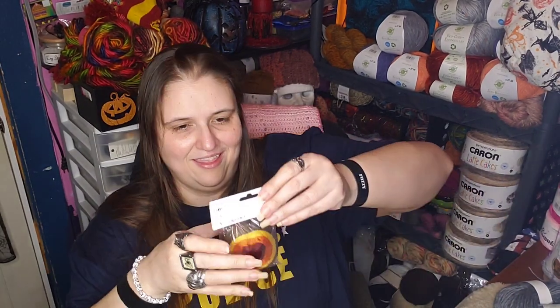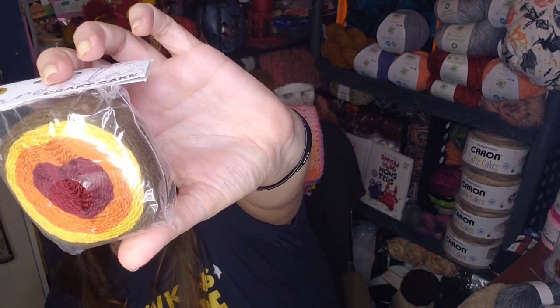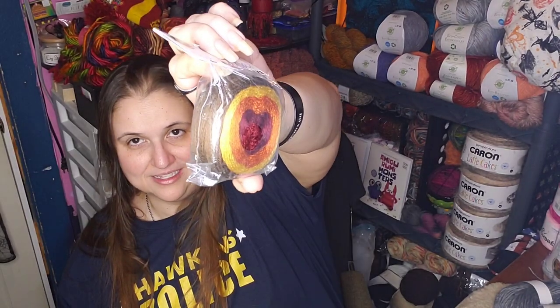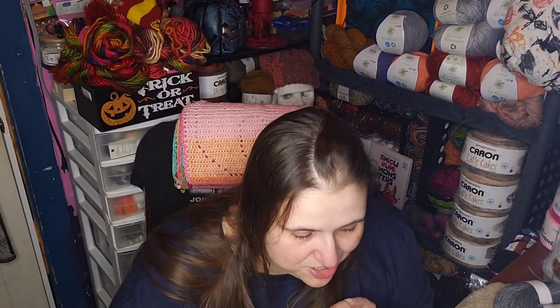And this one, which is my absolute favorite, is called Falling Leaves, with a red heart in the middle and all this just beautiful orange and gold and brown surrounding it. How gorgeous is that? I love these so much.